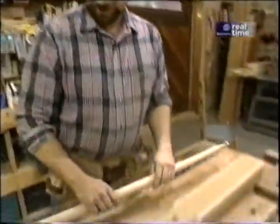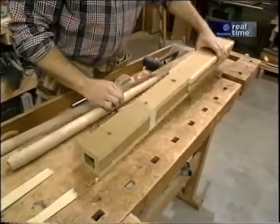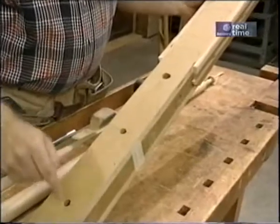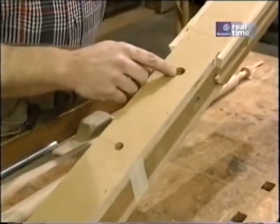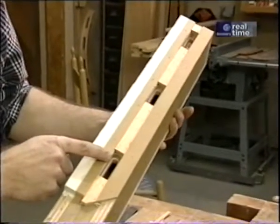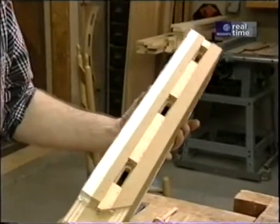The key to this whole project is a jig. Even the Shakers had jigs. Here's the one I've made. It's constructed from plywood, and it has holes for the various rungs and stretchers. And then up on this side, there's even slots to cut the mortises for the back slats.